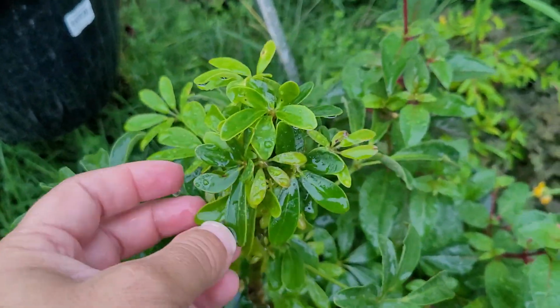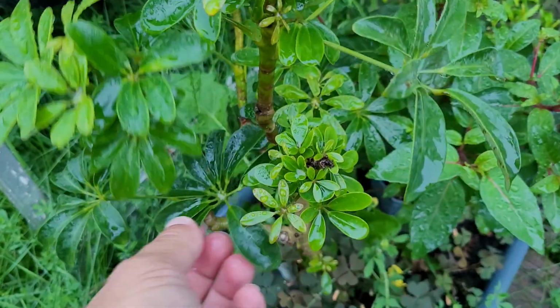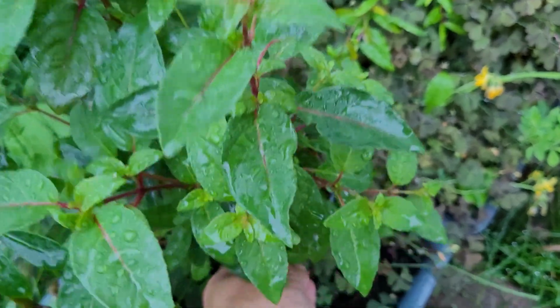All the pomegranates are doing well. This one just loves being outside. It just dies in the house, so it never gets actual growth on it, this Schefflera. And this one's rooted into the other pot, which is just fine. It'll give it a growth spurt.